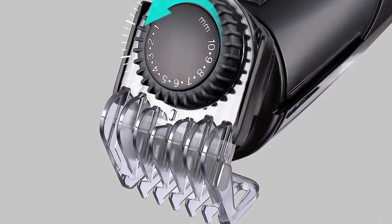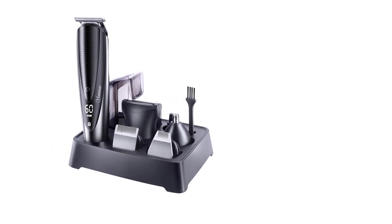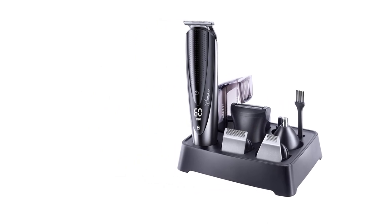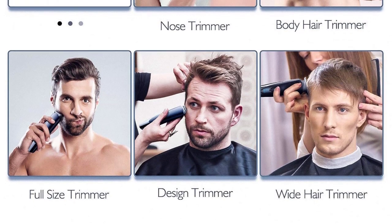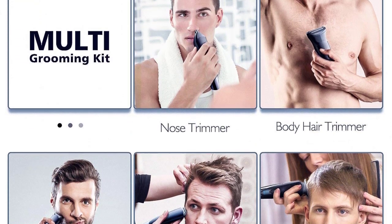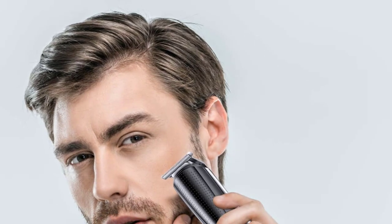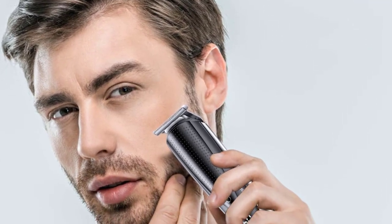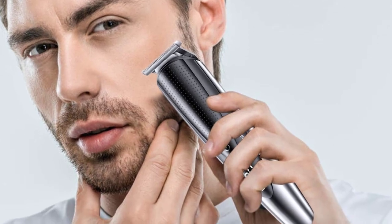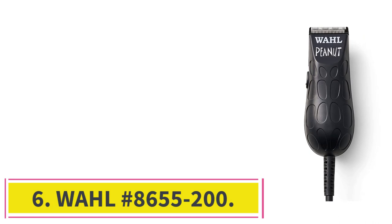Plus, the whole thing is fully washable, including all the attachments, so it's very easy to maintain this trimmer and keep it clean for repeated use. The only downside is that you only get a 1-year warranty with the Hatteker Men's Beard Trimmer, so you don't get a lot of protection or coverage in case the device breaks down after the first year. But it's a very well-made model with a lot of advantages, and long-term users are very happy after choosing this trimmer over others. At number 6.